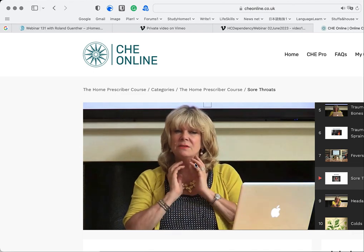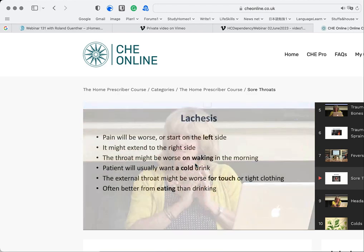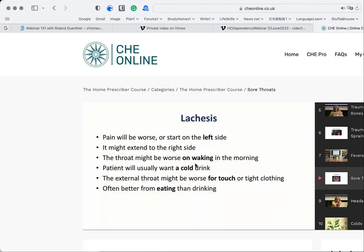So it's similar in that it has a very distinct side of the throat. This time it will be the left. As Lycopodium starts on the right but may extend to the left, Lachesis will start on the left, may extend to the right, but generally it's the left side that is affected. They're worse on waking in the morning. Their throat will be worse in the morning than it will be at any other time.